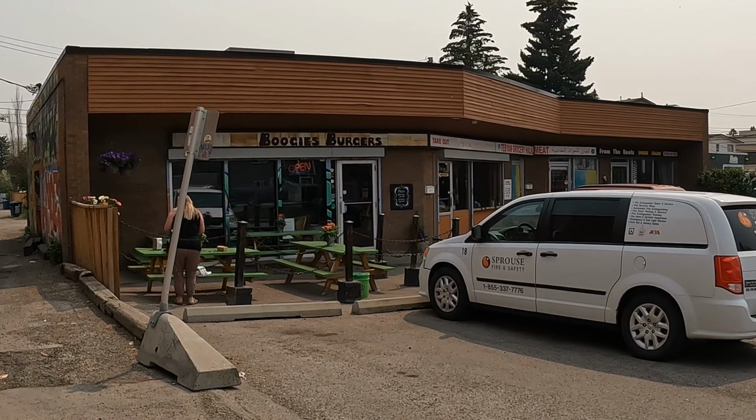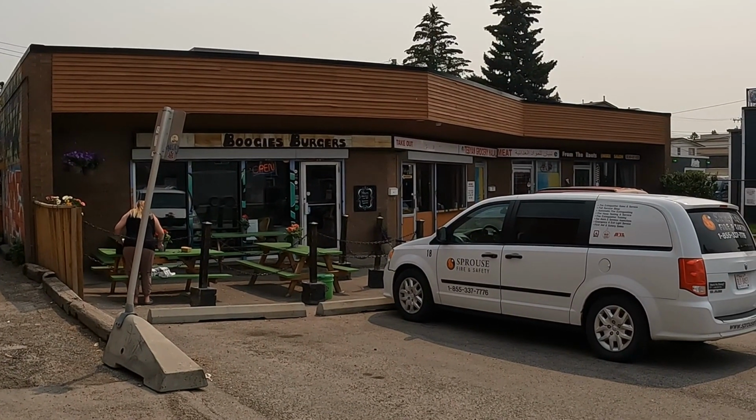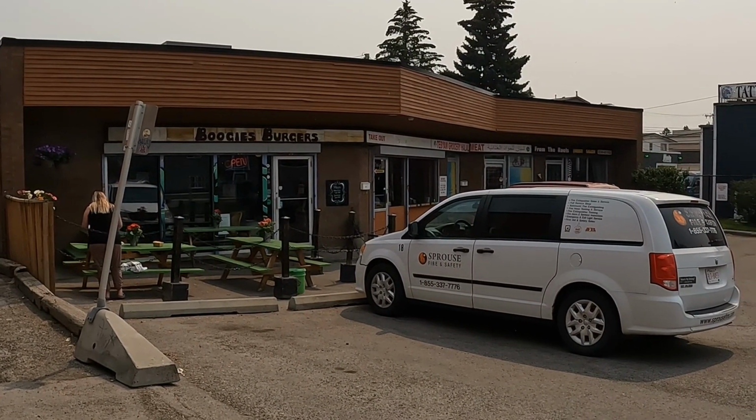This is Agni. This is Indian food. And guys, I got to tell you, the food here is amazing. And I find the price to be quite reasonable as well. So if you're in the area, you like Indian food, this is the place to go. All right, guys, this is Boogie's Burgers. This is a staple neighborhood spot, two locations in Calgary. You gotta try the Fat Elvis Shake. If you don't know what it is, look it up. It'll blow your mind.